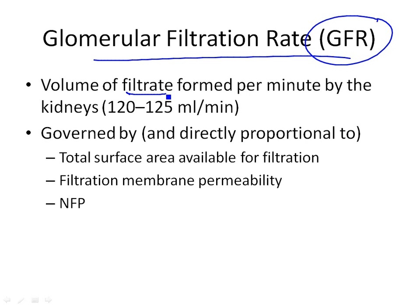That's a normal GFR. And that's maintained pretty close all day long. Our GFRs don't change very much from day to day or minute to minute. It's pretty stable. And it's basically governed or directed by the amount of surface area available, the permeability of that membrane, and that net filtration pressure. So all those work together to maintain GFR.